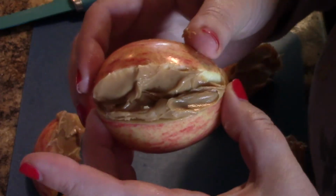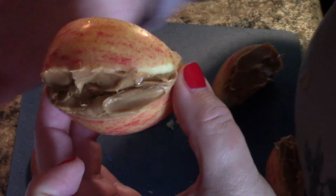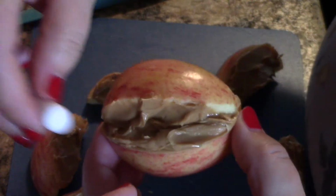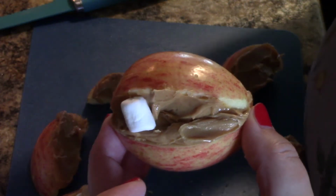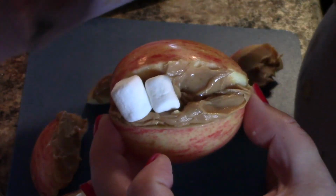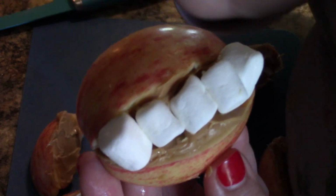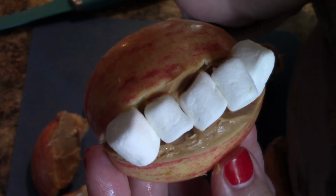Okay, guys, so these are gonna be like scary monster lips. So you're putting your 2 together to where they look like scary monster lips, right? You can see the lip part. And then what you're gonna do is place mini marshmallows for the teeth, okay? So I'm gonna go ahead and put my marshmallows in this one, and we'll see how this turns out together. Hopefully it turns out okay. Yeah, these turn out so cute. Look, scary monster teeth. Okay, so I'm gonna add these to my platter, and then I'll show you my platter when it's completely put together here.